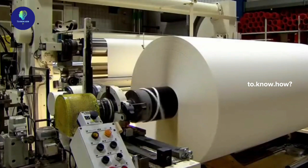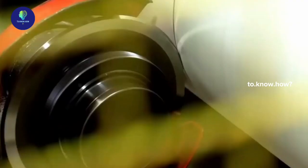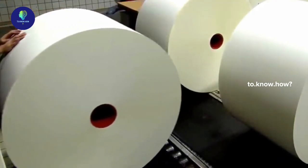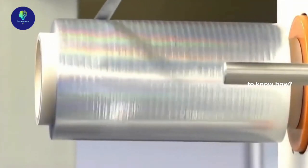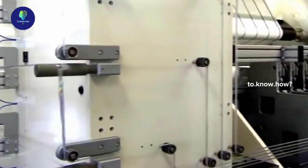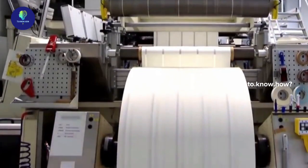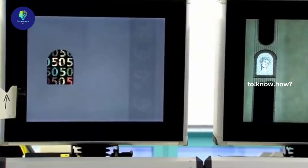After checking and making sure everything is done, cut the rolls into 3 smaller rolls of the same size. Holograms are now being added to the notes. For security reasons, no one says exactly how the hologram fits inside the paper. In any case, after passing through many machines, the hologram will become a part of the paper. It is rechecked to ensure quality.